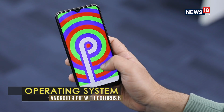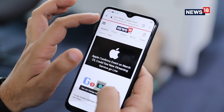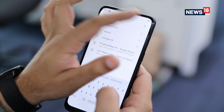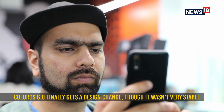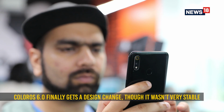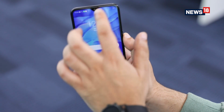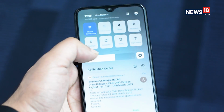Then there is the all-new ColorOS 6 running over Android 9.0 Pie. The company has finally made an attempt to bring changes to its UI layer. It does look clean and almost close to stock Android. But it wasn't as stable as I hoped it would be. It stuttered on occasions, especially when I dragged down the notification shade, which also comes with quick toggle settings with rather big rectangular icons.